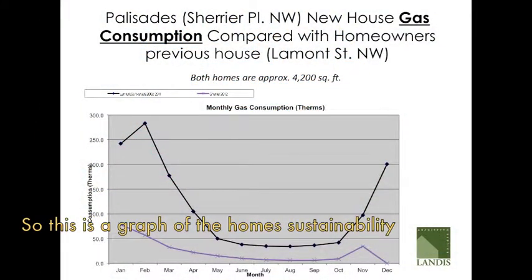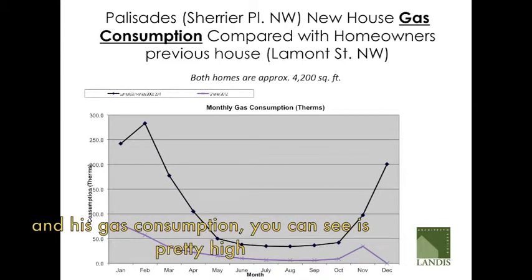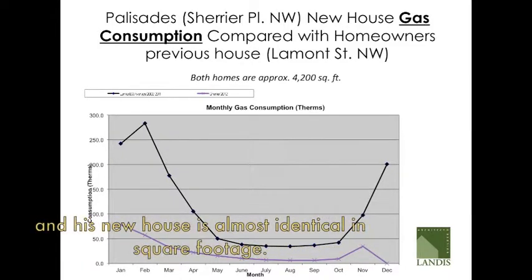So this is a graph of the home's sustainability, and the black line at the top is his previous home on Lamont Street in DC. It also happened to be about 4,200 square feet, and his gas consumption there, you can see, is pretty high, and then the bluer line below is his last 12 months of data on this house. So dramatically less energy consumed, and his new house is almost identical in square footage.